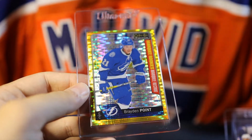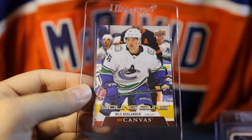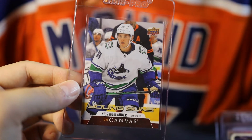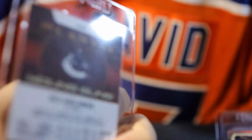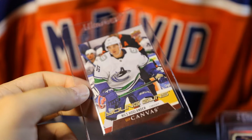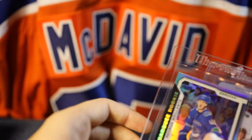Braden Point, another nice seismic gold card. I pulled this card. I bought a random pack when I went to the post office and pulled a Nils Hoglander Canvas Young Gun. So that's a cool card. As a Canuck fan, this guy was really impressive last year. So his cards are really cheap too. So if you're looking for a young player to collect who has upside, I think Hoglander is actually really good given how cheap his cards are.